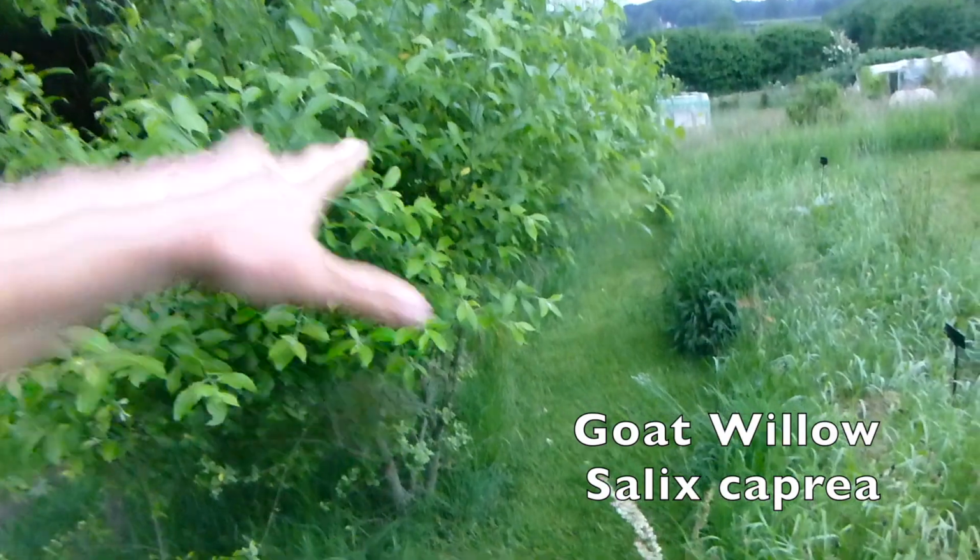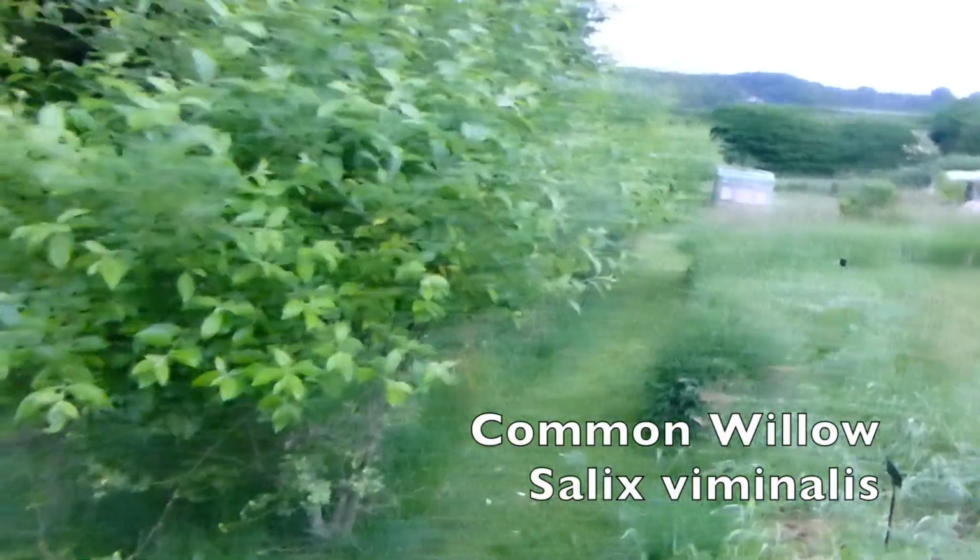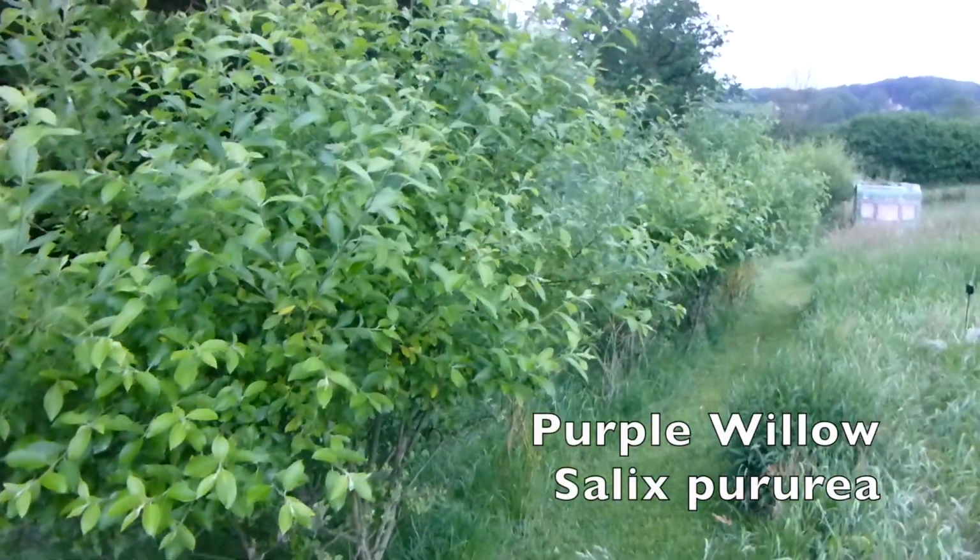What's going on over here? Oh, willows. The rainwater comes down here, so the willows are to stop the ground getting too swampy, and because they thrive where the ground is swampy, and they're for different things, for biomass, for burning and for basketry and the likes.